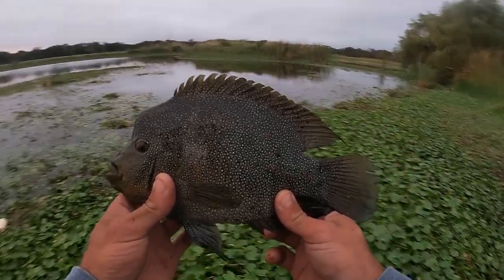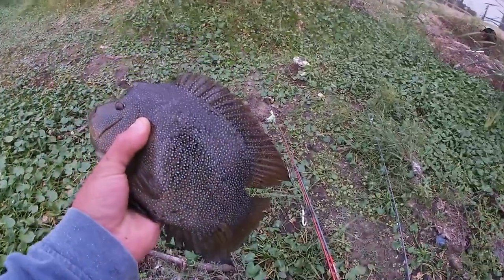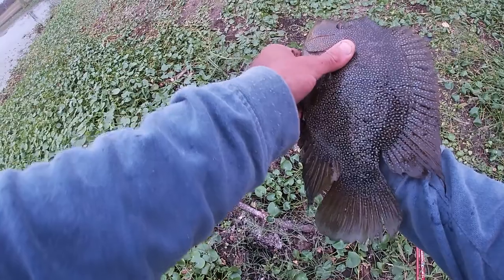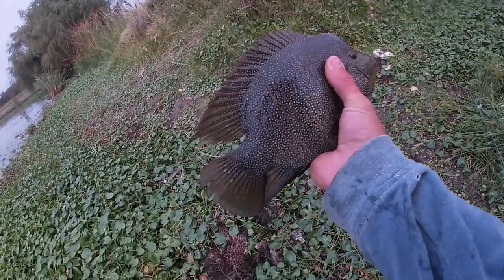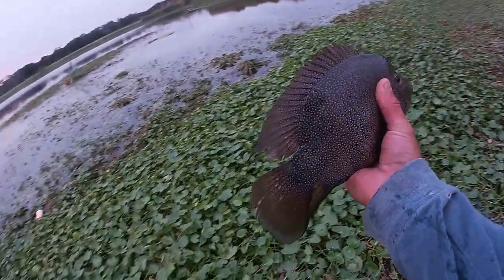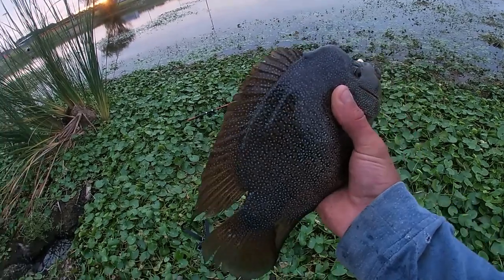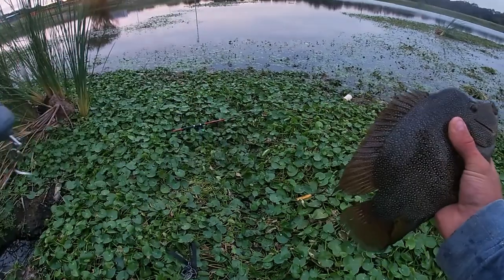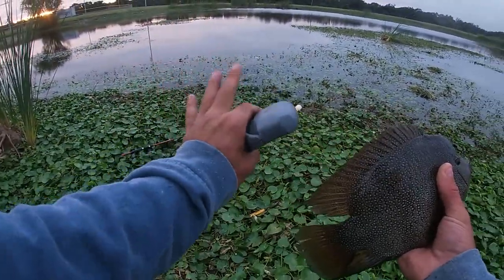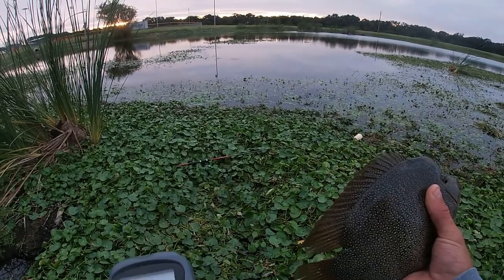That's a record for Live Oak. That's definitely a record. I had no idea that cichlid even lived here. Oh, my God. What a beauty. That was the last thing I would have expected to have been on my line. And guys, as soon as I put this little popper on, I'm going to show you the popper in a second, two casts in a row have been fish.